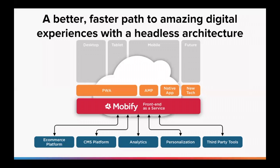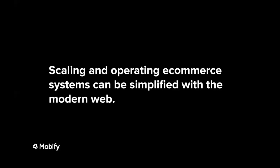So what we're talking about here is really a better and faster path to amazing digital experiences with a headless architecture. So Mobify itself is now positioning as a front end as a service where we are one single solution provide all experiences to the front end via one single platform and one single set of integrations. So with that comes the benefit of scaling and operating an e-commerce system in a simpler way using just really the modern way to deploy things on the web.